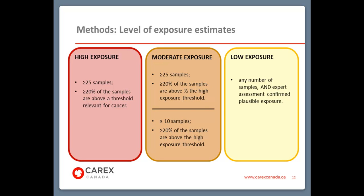Sometimes, when we don't have adequate sampling data, but we do have other information on how the levels of exposure may vary by job and/or industry, we can produce exposure level estimates. These are done as special cases. So right now, I'm just outlining the generalized CWED data method.